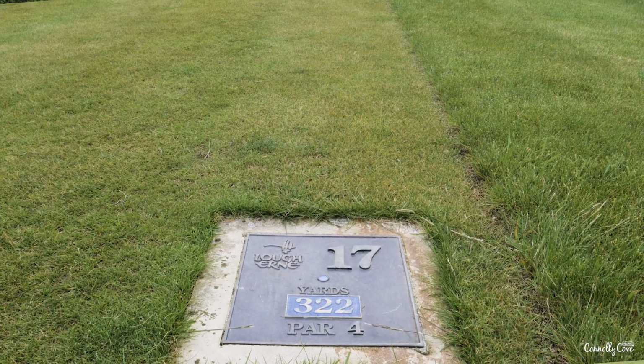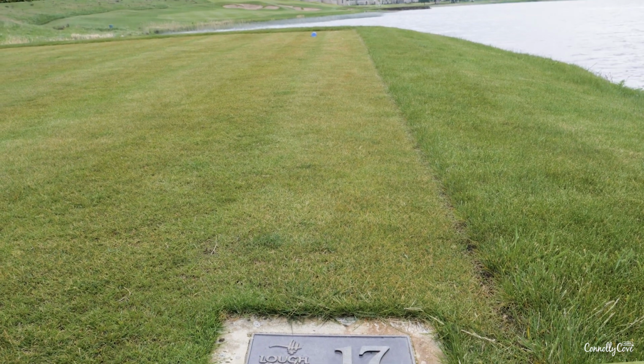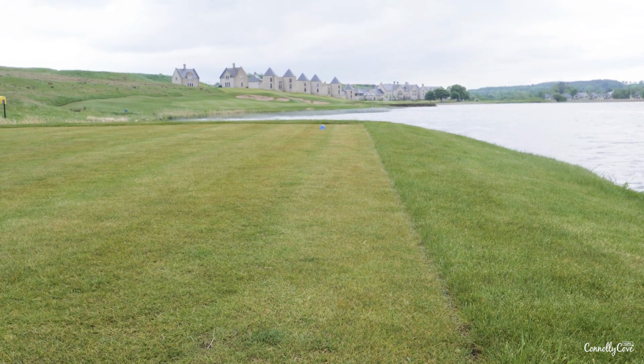Here we are on the 17th tee on the Faldo course at Lough Erne. One of the most iconic shots that you'll see in a lot of our promotional material, and also a fantastic golf hole. It's 322 yards from this tee, and we're hitting it over Lough Erne, or actually Castle Hume Lough. So all the danger is on the right hand side, but we have bunkers on the left hand side as well. So accuracy is absolutely the key thing here. And the view that you get of the hotel, the lodges, and all the cottages there is absolutely stunning. So you do see this in a lot of our promotional material.